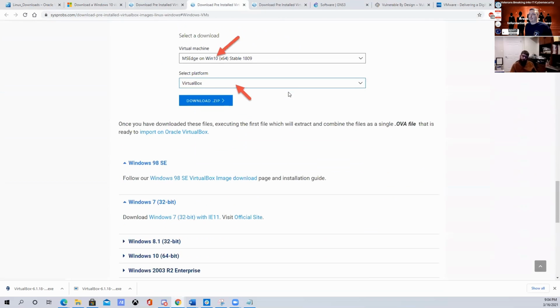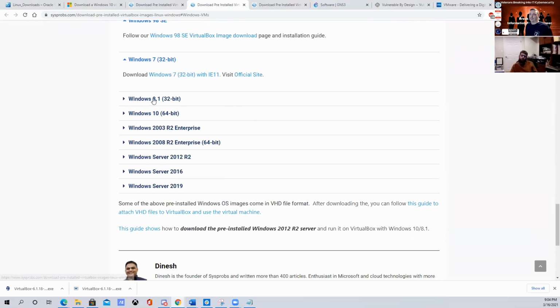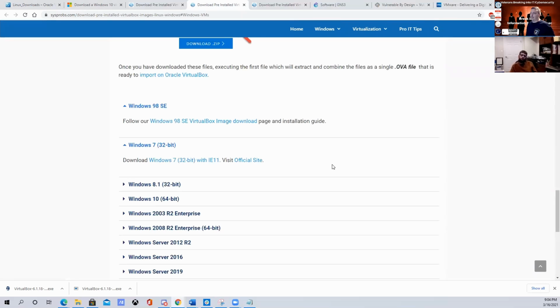Drops down to Windows. You can choose which one you want to download. Windows 98, Service Edition, Windows 7, Windows 8.1, 10, server variants. Now, I like to call out these two because before we even started this conversation, me and Alex were talking about ICS and SCADA, right? These are going to be your less managed systems that are in dire need of cybersecurity maintenance.